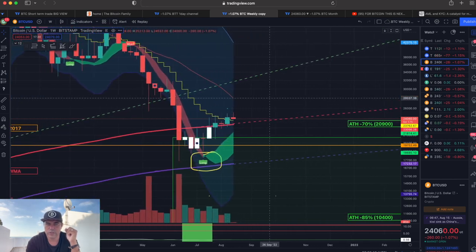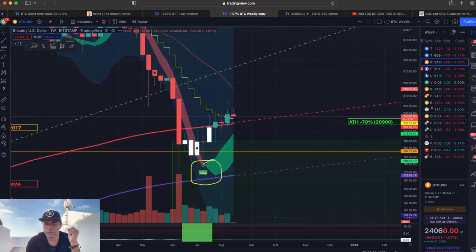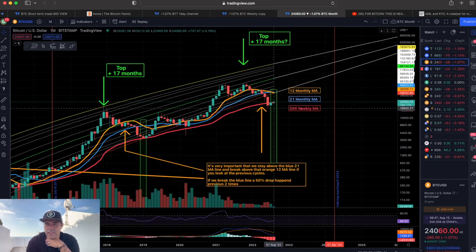So if we close this one above it, if we close it down below the yellow stepping line, you can see that the yellow stepping line kind of was resistant, because we did close above it, but also not massively. There's a huge wick to the top. So let's see what this week brings. If it is a positive week, then let's hunt for that red line, 28k. And if we zoom out in the monthly, we can see that that red line is also there.